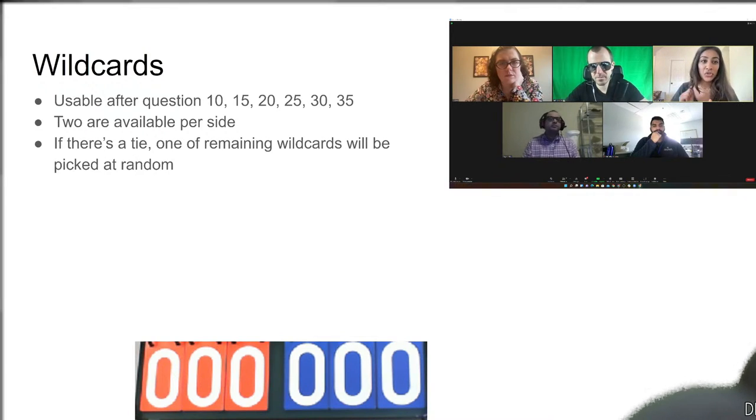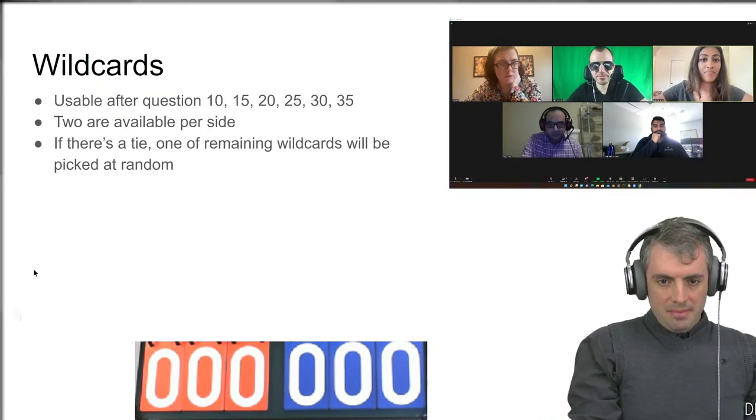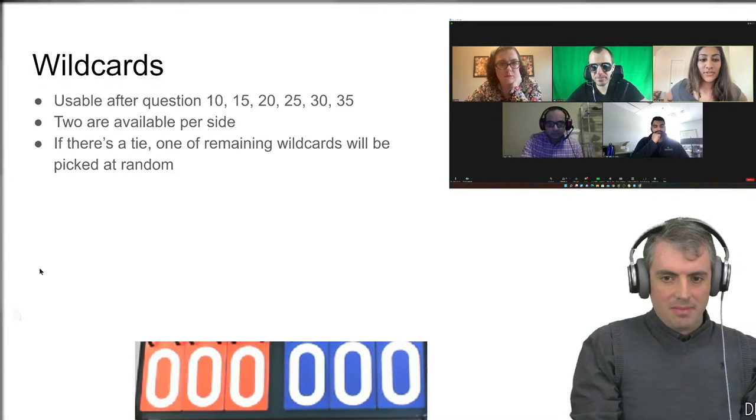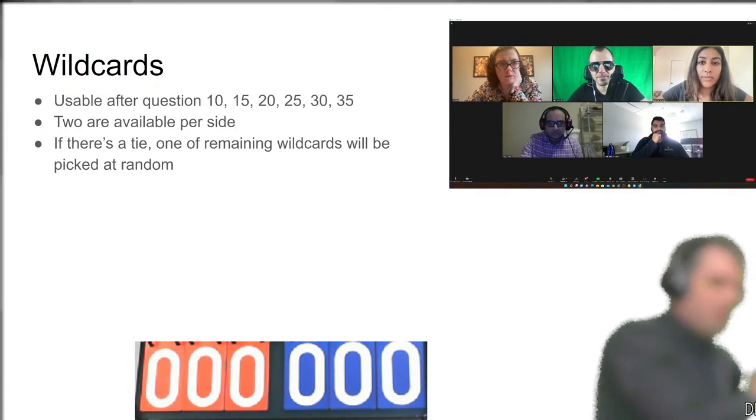Any team can choose to use a wild card. They're usable after every 5 questions or 10 questions. You can use 2 wild cards per side, so the humans can use 2 wild cards and the computer teams can use 2 wild cards. You can just call out wild card, and we'll stop the system. We have different questions, 3 per category. If there's a tie, one of these wild cards will help break the tie. We've selected separate questions for those. Let us know if you want to use a wild card after a batch of 5 questions has passed, and we'll stop the game and use them.